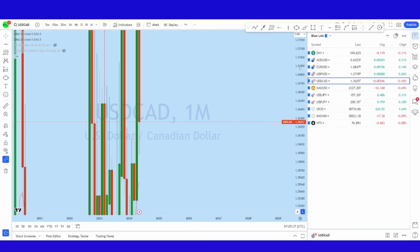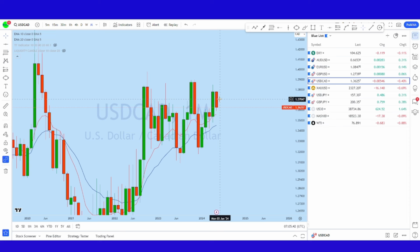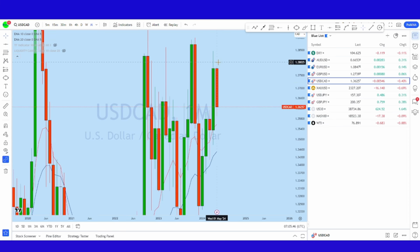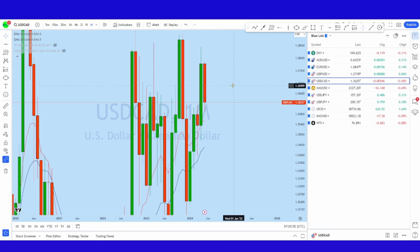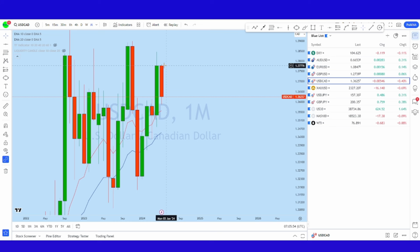Looking at the monthly chart on dollar CAD, we can see that from the monthly perspective, there is very strong bearish price action. This is the monthly candle that has closed with a long bearish candle. This bearish candle on the monthly is quite significant, as the price may continue to drop further to the downside, as we are expecting DXY to remain bearish.